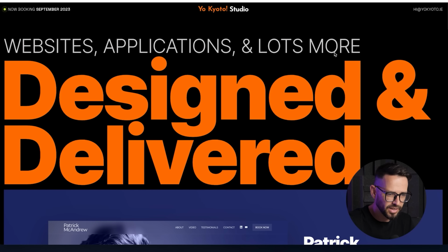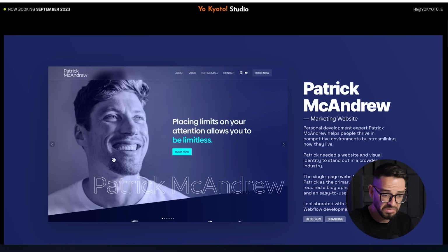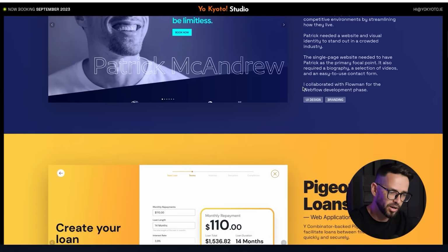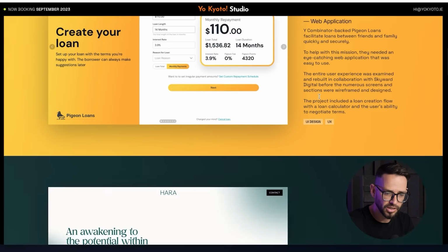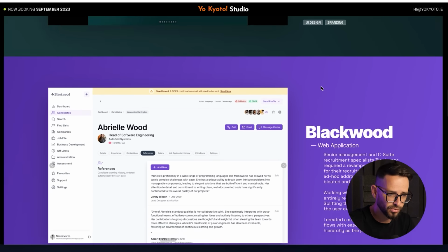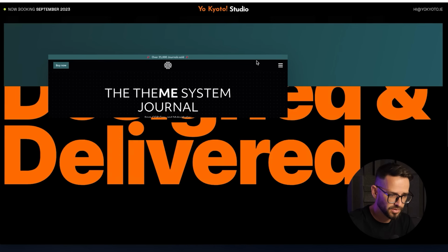Website application, lots more, designed and delivered. All right, I'm a sucker for big typography, so already love what I'm seeing. Immediately showing me the work, and the work looks pretty good. Typography on the right looks pretty good. I like the series of, we've got a block of color that works well with the project. All right, so far solid. I'm feeling good about this website, feeling good about this portfolio. Yeah, I like it. Testimonials.